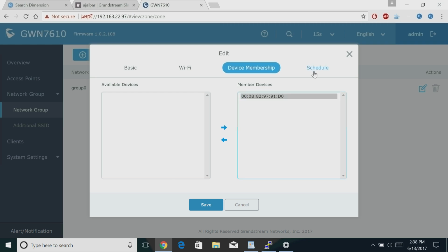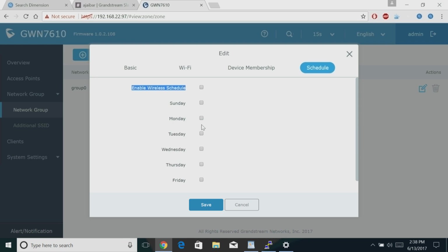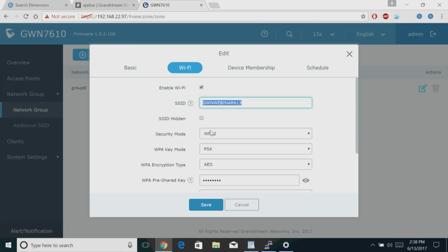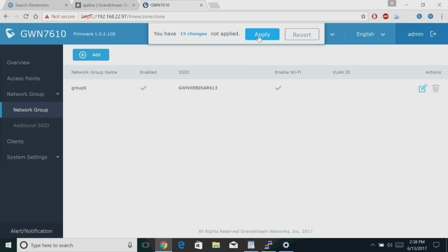Notice that on this latest firmware, we added Wi-Fi scheduling. We can enable Wi-Fi scheduling for every business day from 8 a.m. to 5 p.m., for example, and then the Wi-Fi will be disabled outside of these business hours, or whatever hours you want to give it. It may be useful for some people. So that's it. We have one network, one Wi-Fi SSID linked to this network group 0, and only one device. Let's save here. That's all we've got.